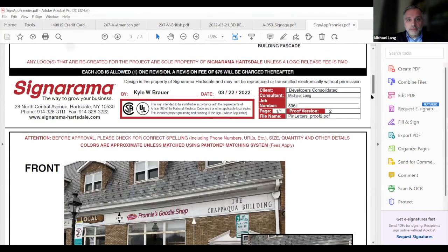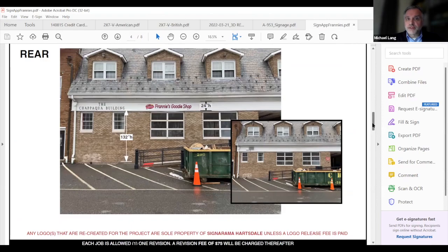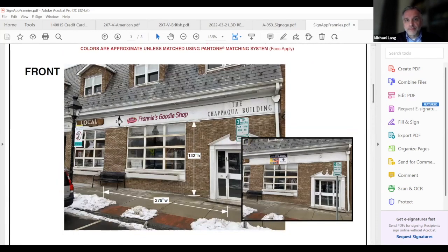At the rear of the building, scrolling down, the position of the sign, same material, same execution, will be placed centered over this window. And again, I put in here the Chappaqua building as discussed during the meeting in late February. And that window open is the store that they'll be in. That's the space the tenant will be in. Is that correct? Yes. The tenant will be in this section of the building. So this is actually the window.